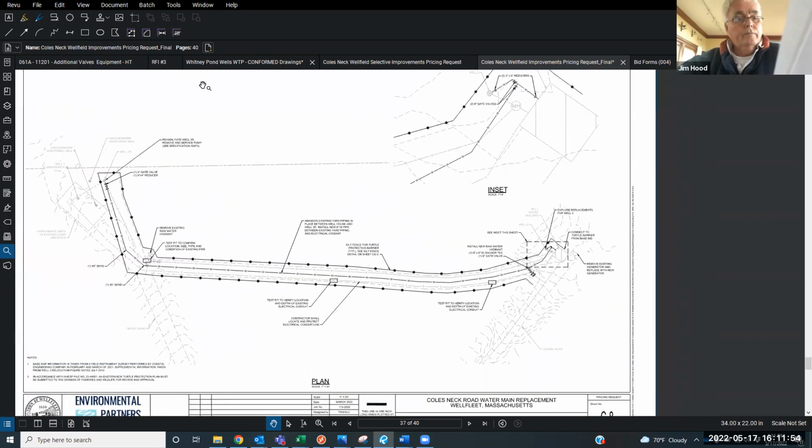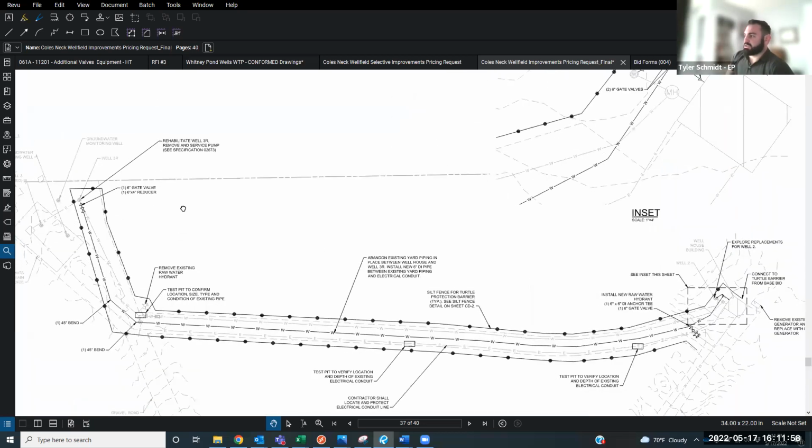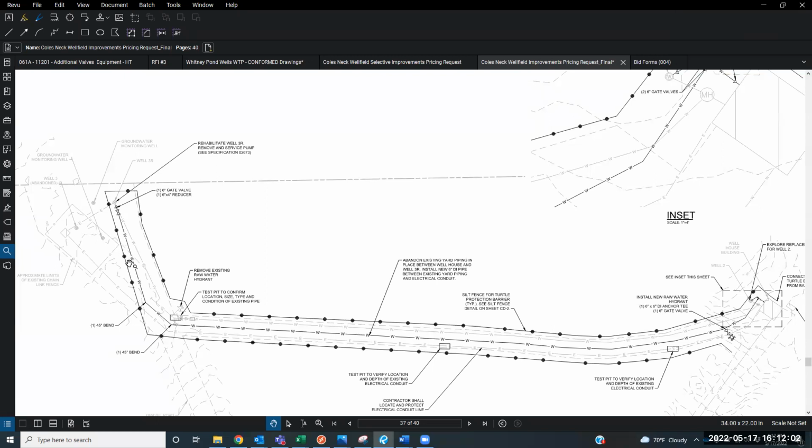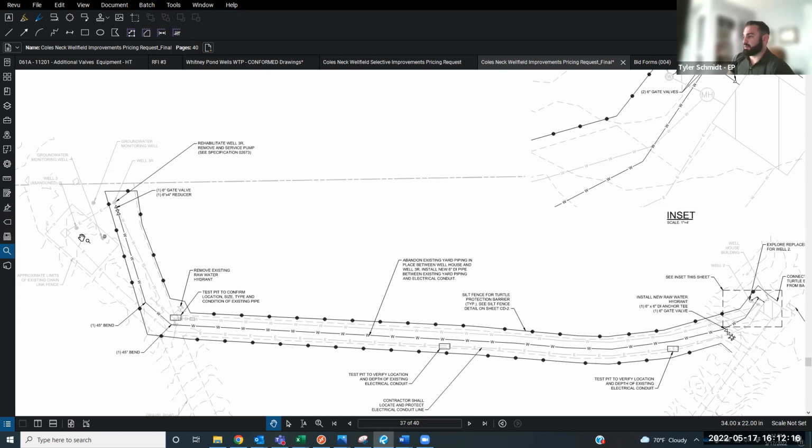And then in addition to that work, we also call for rehabilitating well 3R, which is cleaning of the well, pulling the pump and servicing the well to make sure that well, which is fairly new in terms of wells, it was 2011, I believe it was installed. So we'll be able to get a better idea of its capacity after that cleaning.